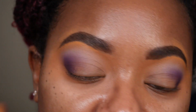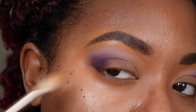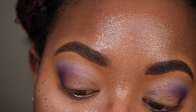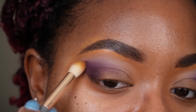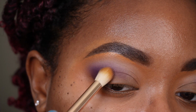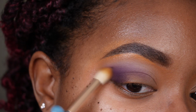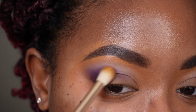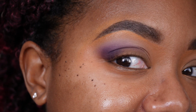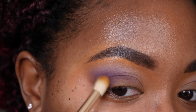Ooh, the blend on this is so good. Yeah, I really like this. And I'm like, you know, stressing on the blend of the mattes because I know I like the Adept shimmer formula. That's never been an issue. But the mattes have always been a little like, is it gonna blend or not? And she blended. She is blending. This looks so good, y'all.